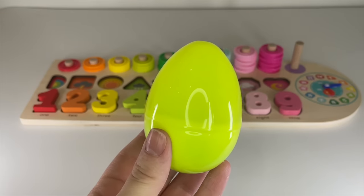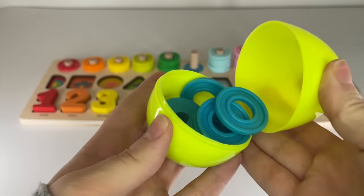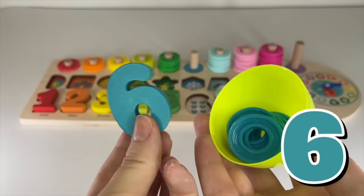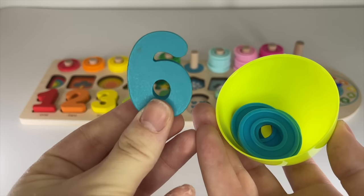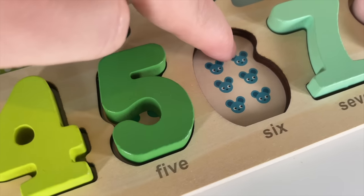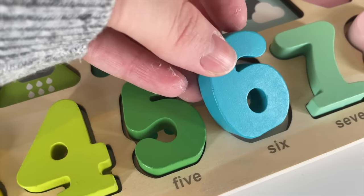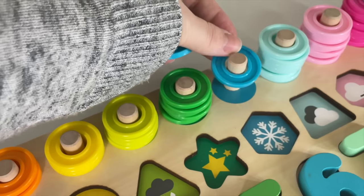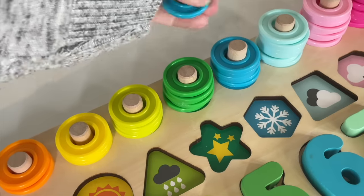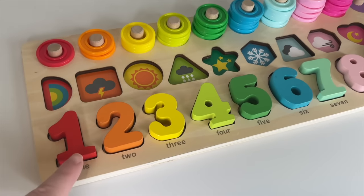And now the last number, which is the number 6. Good job. Let's put it on the mouse. 1, 2, 3, 4, 5, 6 blue mouse. Let's put it in. 1, 2, 3, 4, 5, 6. We did it, guys. Let's count.